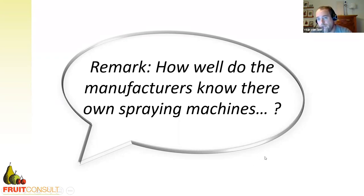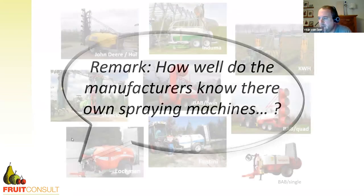But also good news, two of them really had a good idea. And these were the ones we did test with the research station for looking at coverage with their spraying machines. These are the ones investing in making a good sprayer.